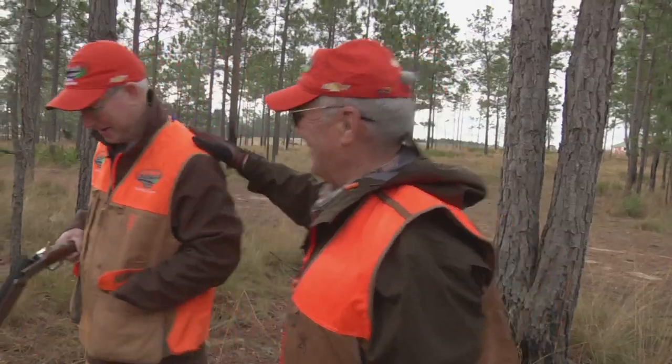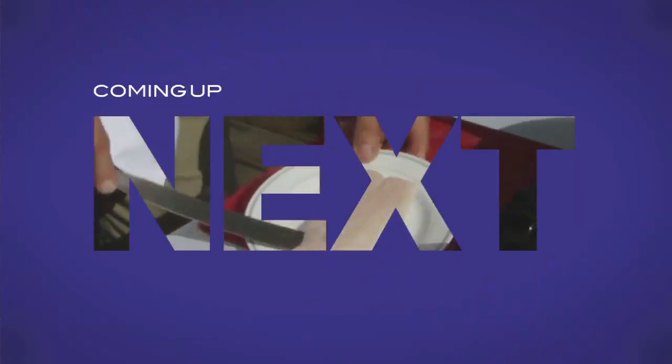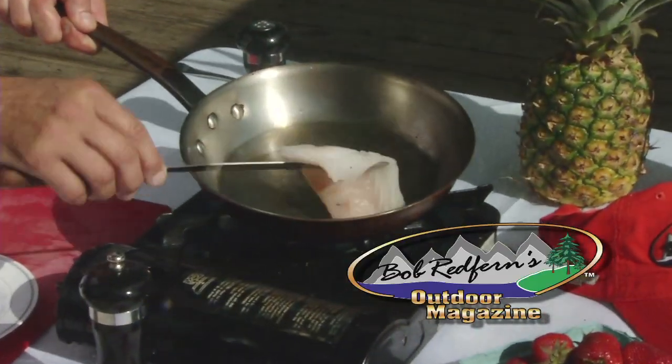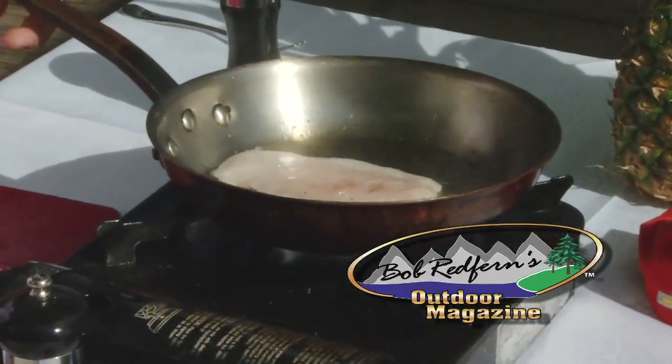Let's go get some more quail. All right, good deal. When we come back, we head to the Sportsman's Table for another South Carolina certified seafood recipe.